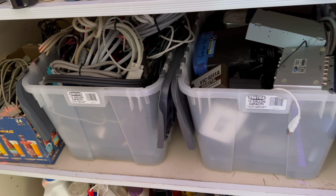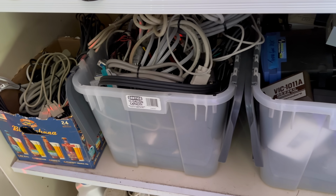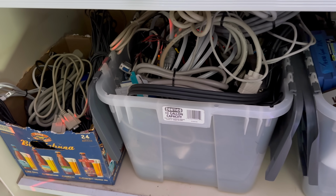I've gone into that bin that we all have. No, not the big bin of cables in the closet that your wife complains about, but the little Tupperware container of Raspberry Pis and stuff.